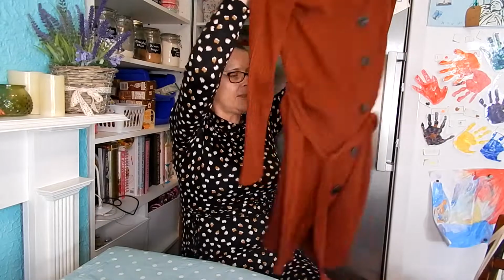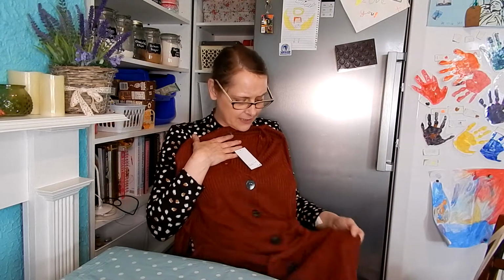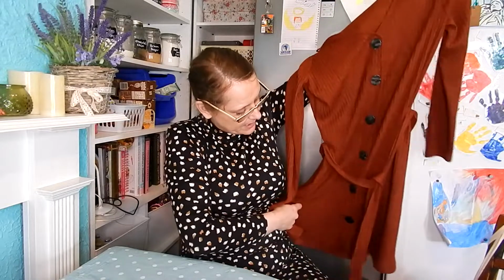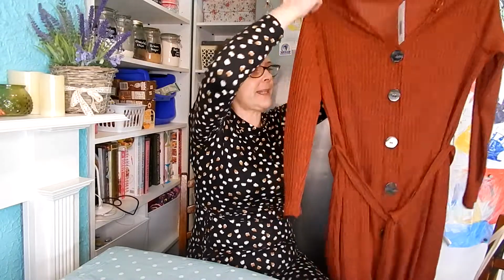So I got this lovely dress. I love autumnal colours. I do really think they're my kind of colours. So I got this lovely autumnal coloured red dress, and this was £14. And that with some boots and some leggings, which is totally my style. You don't get much more from me in that range, but this was £14, and I quite liked that.